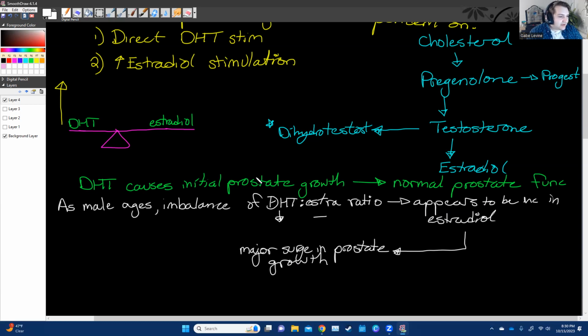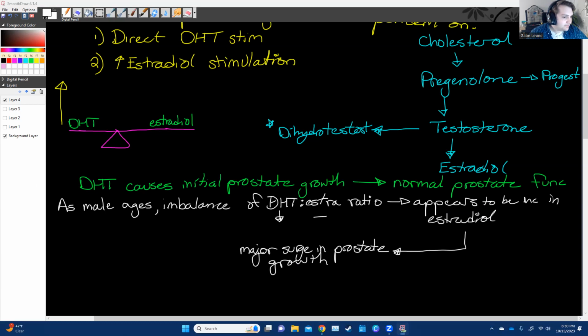Does that kind of sort of make sense? Does anybody have questions about that? Would there be upregulation? Yes. And in fact, the upregulation causes both more testosterone receptors and estrogen receptors. So, yeah, which is why you get this runaway growth of prostate cells and causes all these different issues.